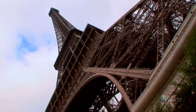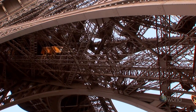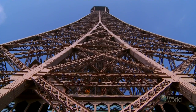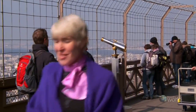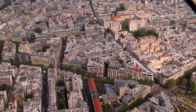Now, speaking of the higher up you go, this is where I have to make a small confession. I'm just the tiniest bit terrified of heights. And the view from up here on the second deck of the Eiffel Tower is gorgeous enough for me. I'll let the camera crew head up to the very top so you can get a look for yourself.